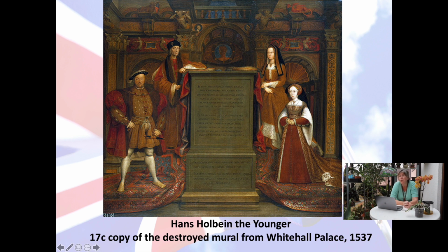So during the, I think it was during the Fire of London, this palace was finally destroyed. Only one room survived, like a separate hall, but we will talk about it next week. So this mural showed the royal family, or the lineage really, of the royal family, with the central big inscription addressed to Henry's son, Edward, and his successor later on, urging him to be worthy of his great father and grandfather.